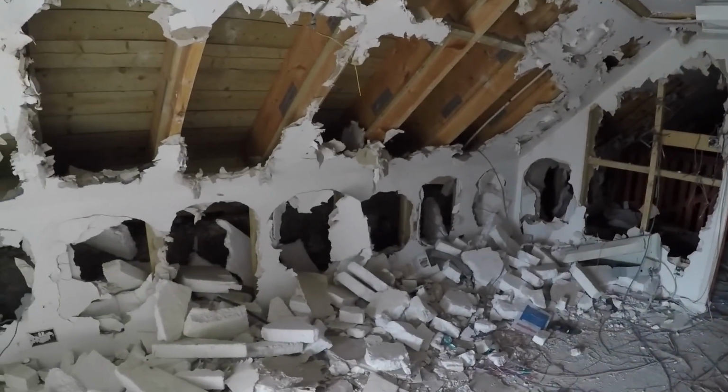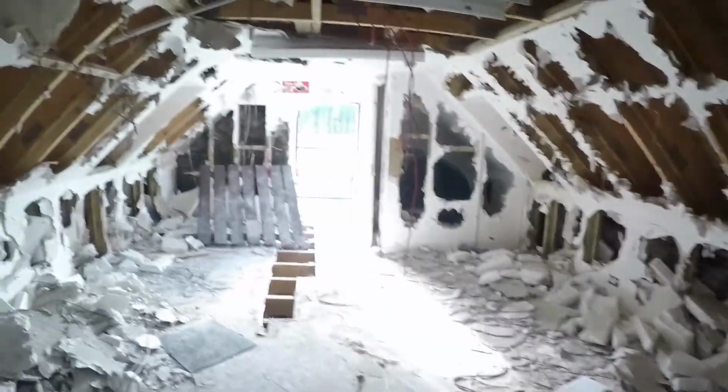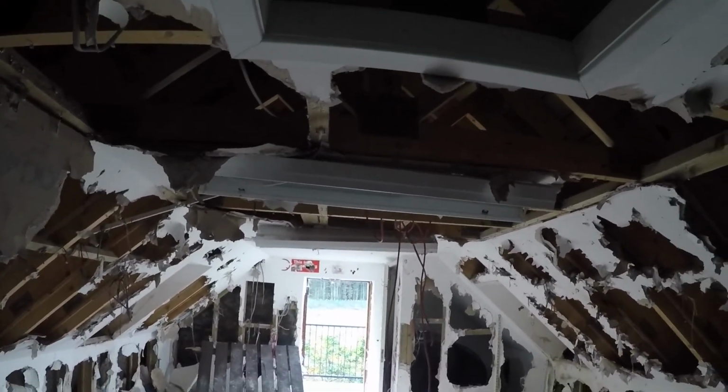Floor in here. It's cool. It's like an old community pool or something in here. I've seen better days.